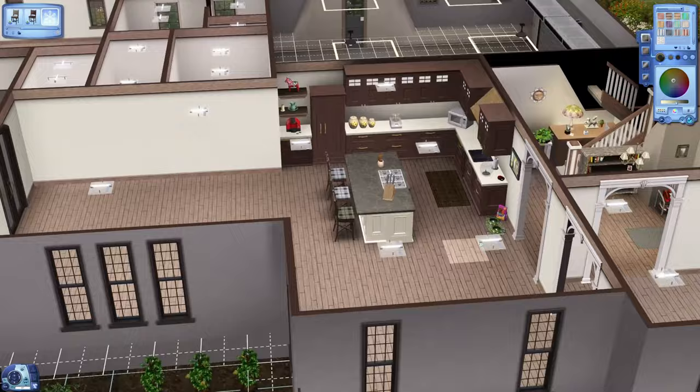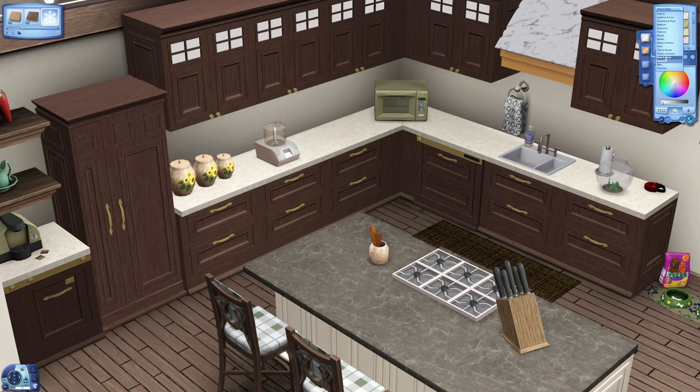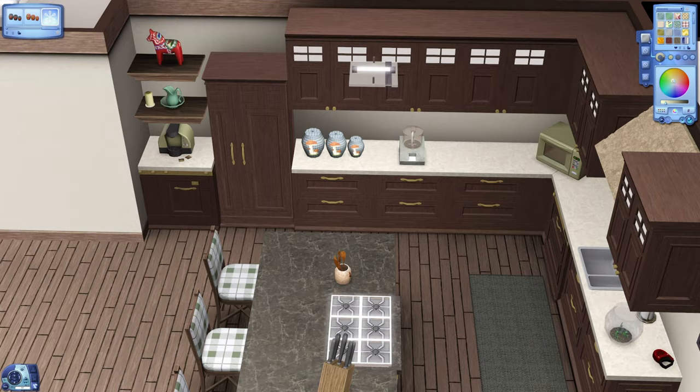But yeah, I really want to live stream, and I also want to finish decorating my build with me house, because I've done the downstairs, I just haven't done the upstairs. I don't know if you guys would want me to do a live stream of that, or I could do a video of me finishing it. I don't know. Let me know what you think about that.